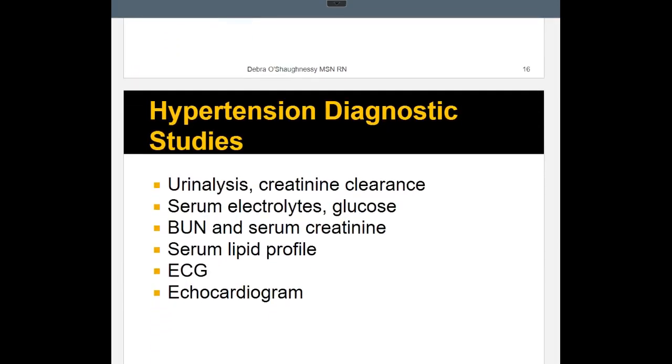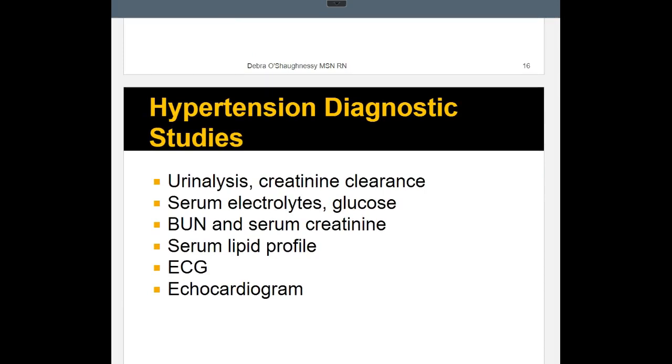And really there's no one test that can actually diagnose that you have hypertension, but we look at a series of labs just to get an idea if someone has hypertension which has caused some kind of organ damage. Obviously, urinalysis, creatinine clearance, looking at patients' electrolytes and glucose to determine if they might be a diabetic or even a pre-diabetic, BUN and serum creatinine levels, looking at serum lipid profiles, our patient's ECG, or even an echocardiogram to look at the whole general function of the cardiac muscle.